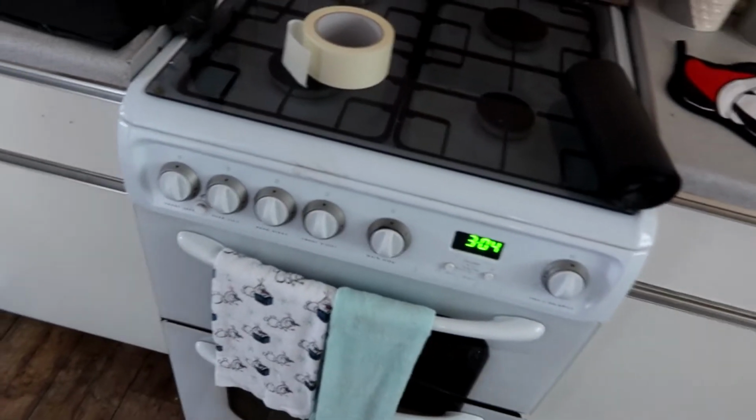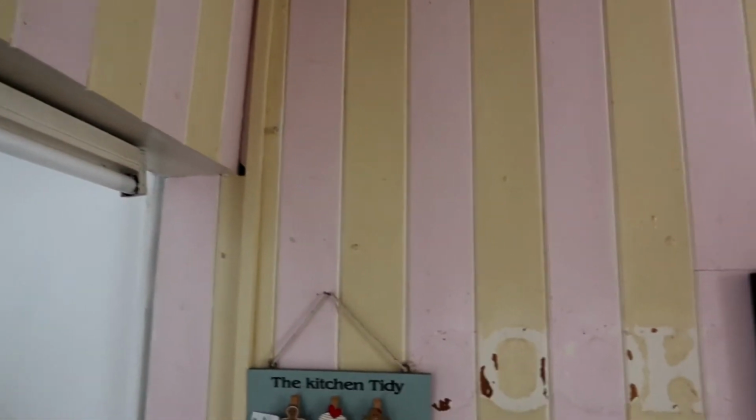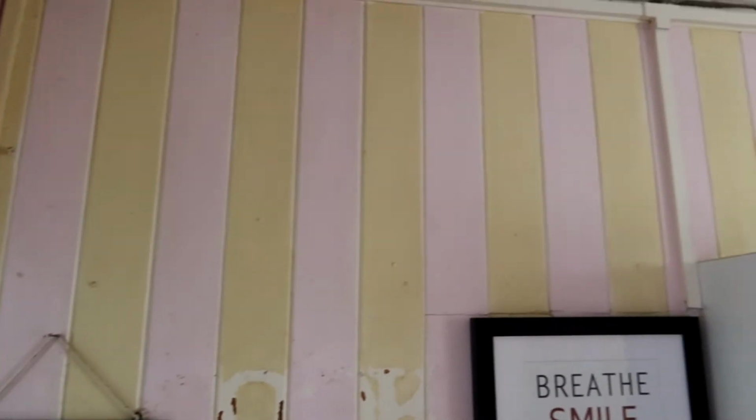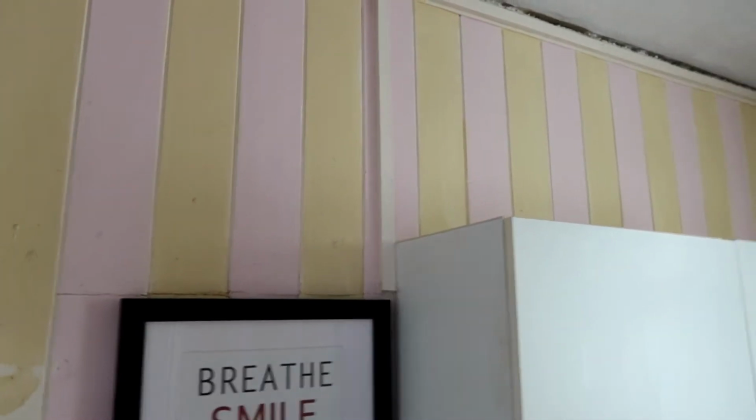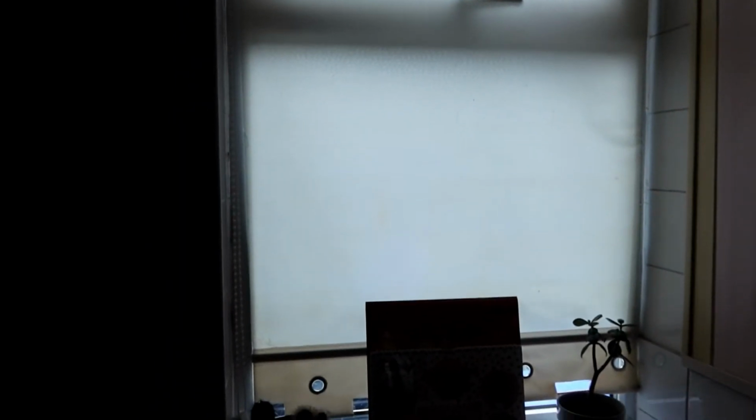Cooker, and then the old tenant liked pink, so she painted the kitchen a sort of candy shop colour, which we do not like. So we're going to go with white and red, like Disney colours. The blind is going to be changed because it's quite old. I don't know if you can see it on the camera, but it's a yellowy colour and it's gone a bit manky.